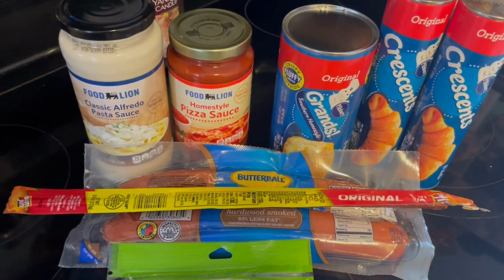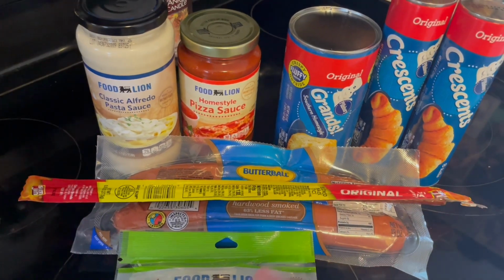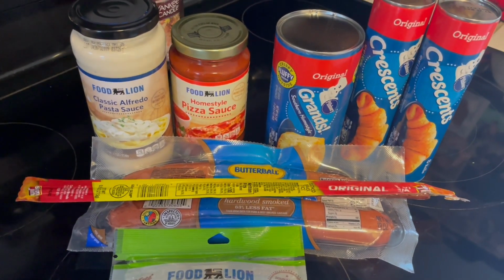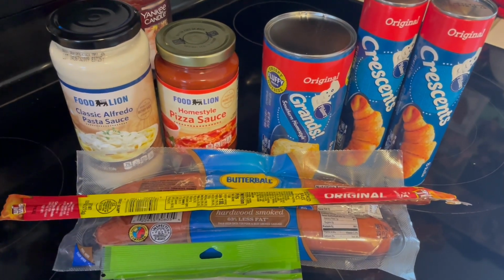But there are ways that you can make this in your budget. You just have to decide, what am I willing to cut some corners in, and can I go to a discount store and get it cheaper? So let's get to making these recipes.